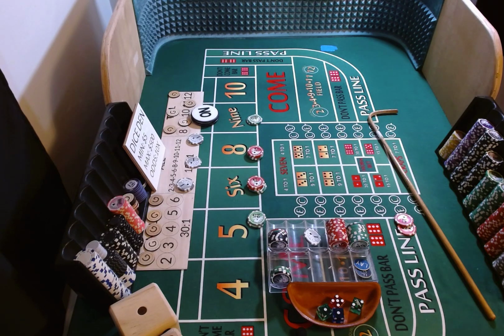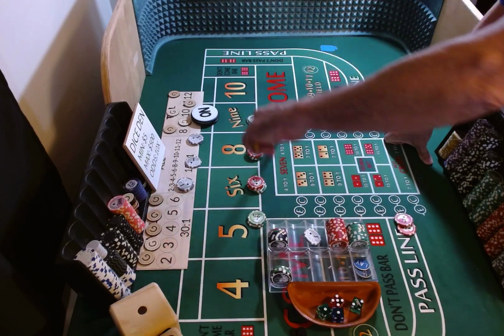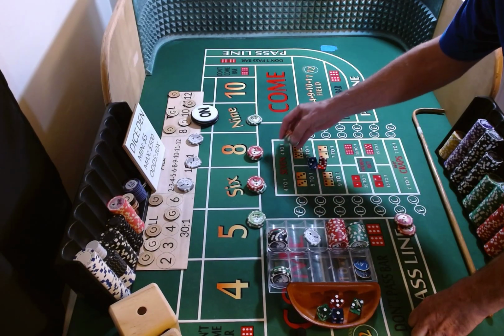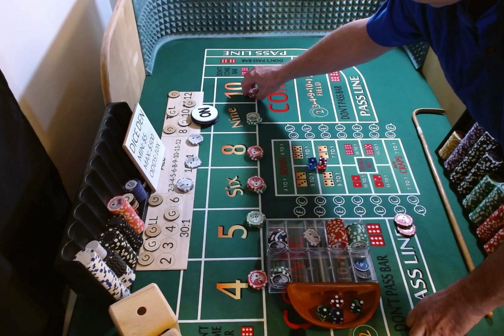Three, two, three, six, dice out. One, four, five. Gonna mark the five. Gonna win $70 on that five. Gonna come out, press our five and our nine, 25 each. Put $10 each on the four and 10.